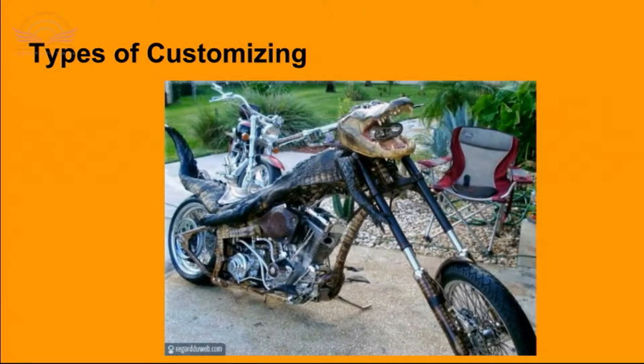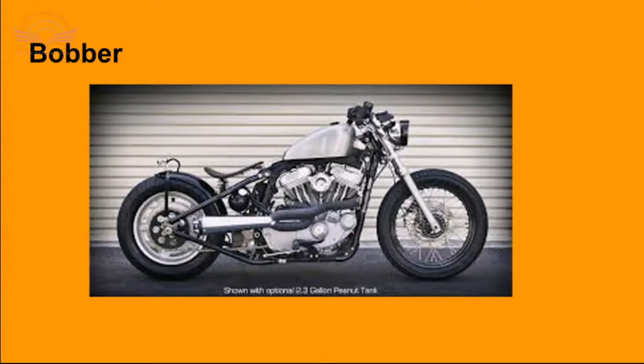Many custom bike builders have done multiple creative designs for this model for years. Some similar styles of bikes they have done are bobbers, scramblers, and cafe racers. When I am finished, I will have a cafe racer. As you can see on screen, there are many different ways to customize a motorcycle, such as this crocodile bike or this cow bike. The bikes I will be focusing on are a little less exciting, but still awesome.